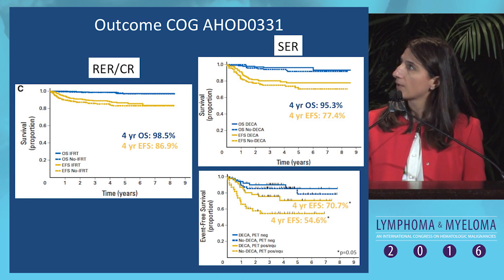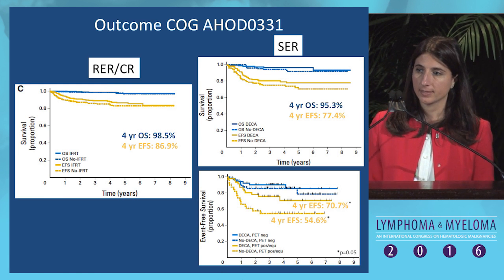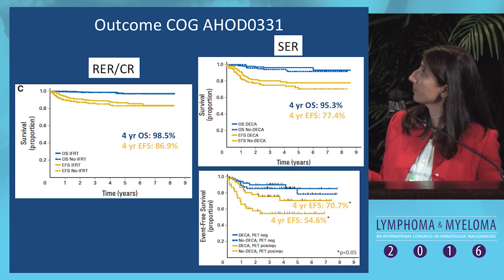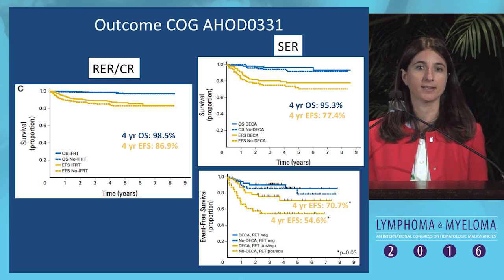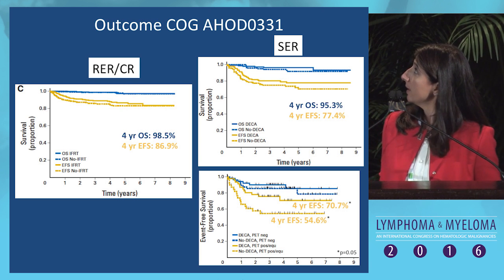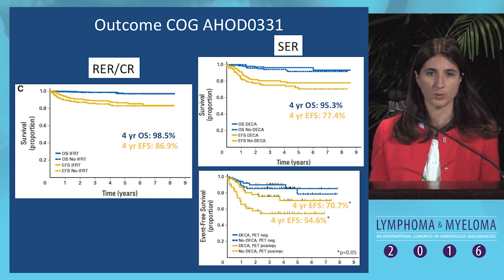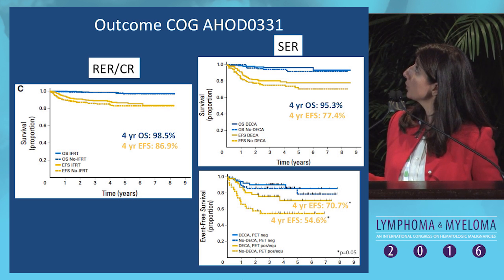Among those who were rapid early responders and in a complete response after 4 cycles and were randomized to receive or not receive involved field radiation, the outcomes with regard to overall survival, shown here in blue, and event-free survival in yellow, were identical in those who received and did not receive radiation, indicating that it's safe to eliminate involved field RT in this select group of good responding patients. And the outcomes overall, as you can see, were quite good, with a 4-year overall survival of 98.5% and event-free survival of 86.9%.